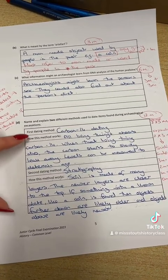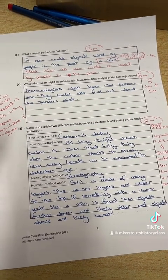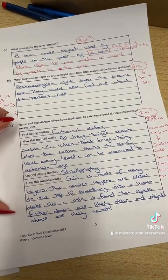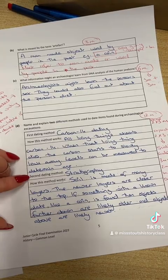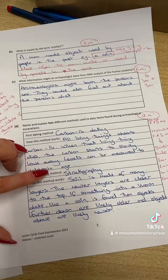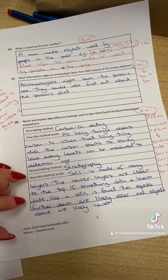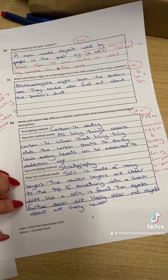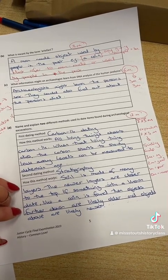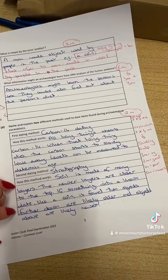Then my explanation. All living things absorb carbon-14. When that living thing dies, the carbon starts to slowly leak away. The levels left then can be measured and used to determine age. All right. Our second dating method is stratigraphy, okay? And again, you get 3 marks for that. So you get half of your marks just for naming the 2 dating methods. Then the description of the method is soil is made of many layers. The newer layers are closer to the top. If something with a known date, like a coin, is found, then objects further down are likely older and objects above that are likely newer.